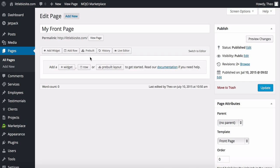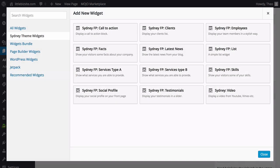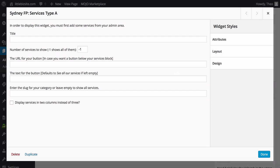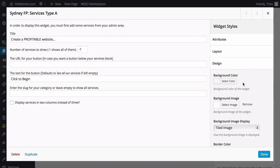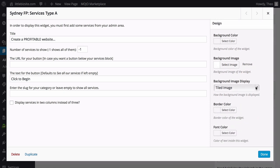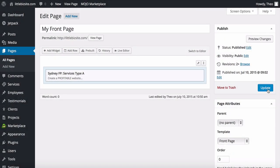So in the page builder, click on Add Row, change this to 1 and Insert. Now click on Add Widget and add Services Type A. You can customize how it looks by adding a title, URL for the button, text for the button, and you can style this section if you'd like to using these options on the right here. So you can customize the colors of the fonts, background color, or an image for the background. Click Done to add the widget and click on Update.